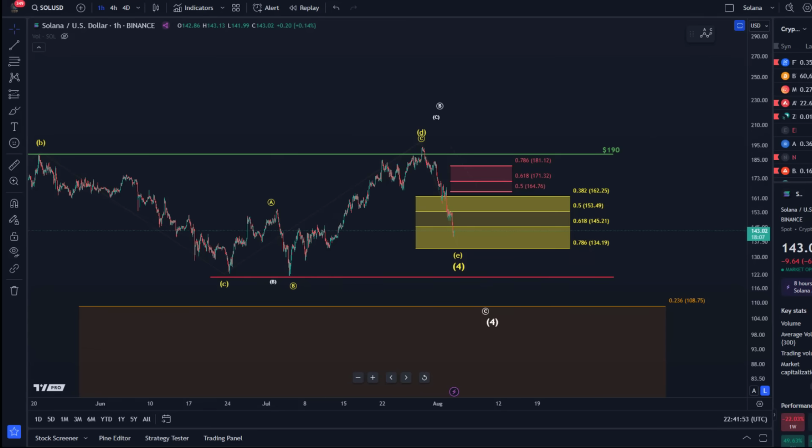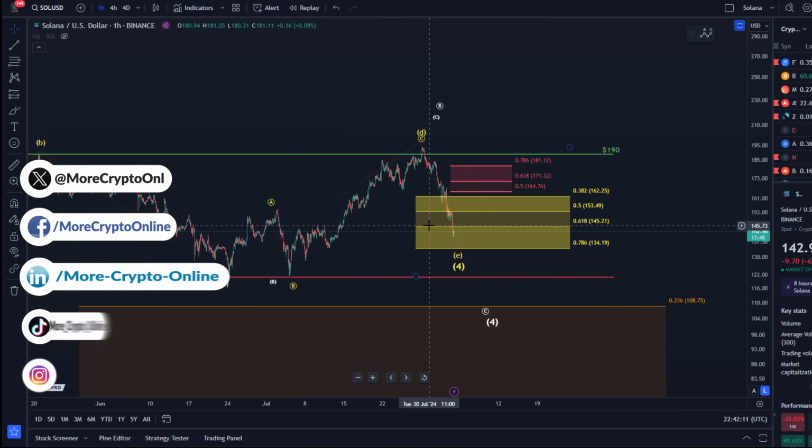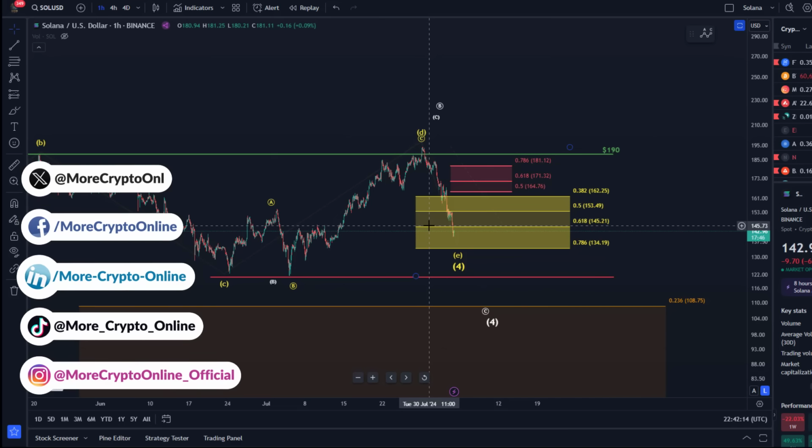Sharp decline today. The trend is still down locally, and we haven't seen a reaction to the upside yet. So basically, there is not much to add really to the last update. But obviously, I know a lot of people asked for an update because of the sharp decline. But we haven't even broken support. So this is all still covered as part of this scenario, this still unfolding fourth wave correction.